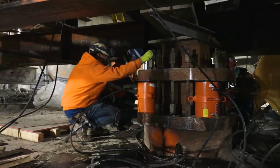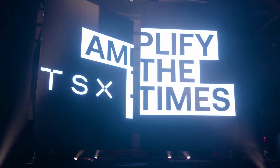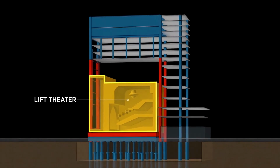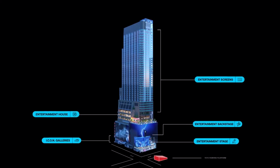I love the idea of taking something that isn't necessarily at its highest and best use, doesn't look so great, and turning it into something that's awesome and functional and something different. So those are the projects I like to work on the most.